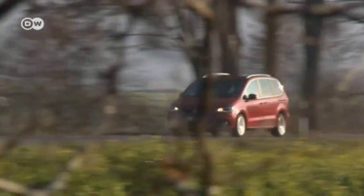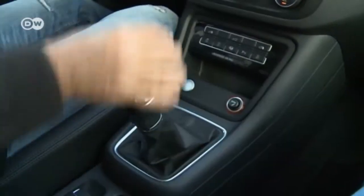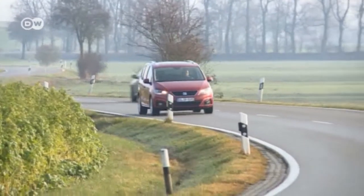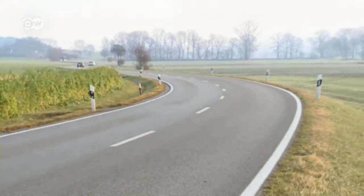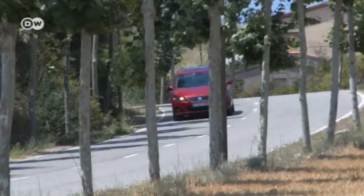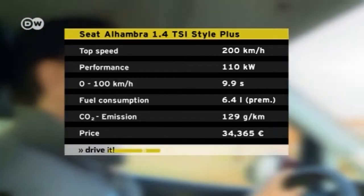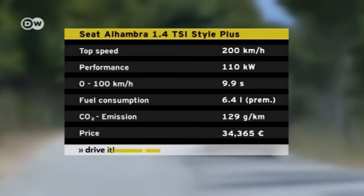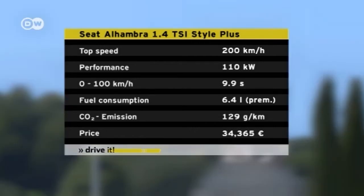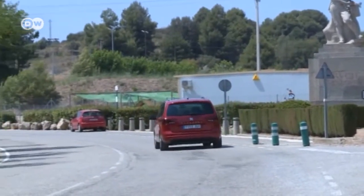The Seat Alhambra has been popular with price-conscious families and business travelers for years. They value the car's spacious and modifiable interior. For our test, we've selected the least powerful Alhambra model. The 1.4-liter TSI has a mere 110 kilowatt output, but uses only 6.4 liters per 100 kilometers, according to Seat. Additionally, this Alhambra comes with the Style Plus feature package.